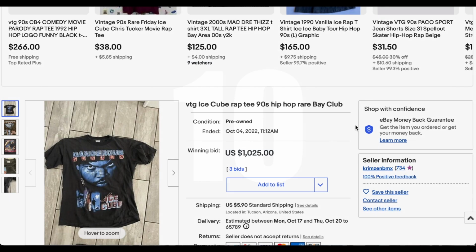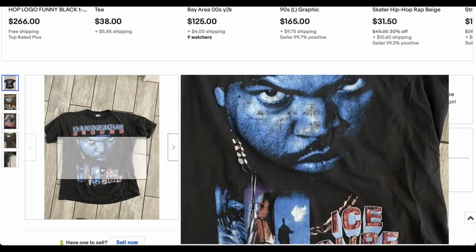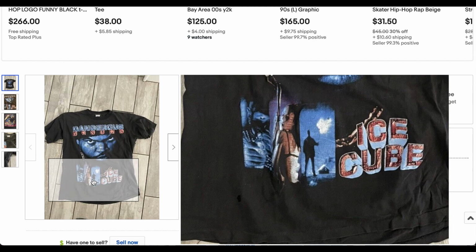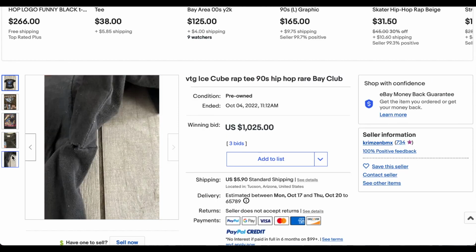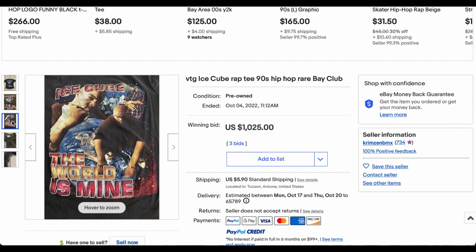All right, at number 10, we have this vintage Ice Cube rap tee, 90s hip hop. This thing's pretty sick. Dangerous Crown. This thing looks like it's in great condition. Maybe is it a hole right there? Maybe. Yeah, there's a little bit of wear, a little hole in the armpits. Pretty normal at this point.